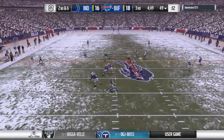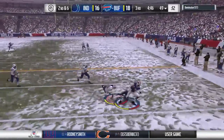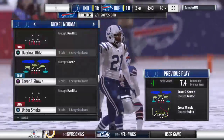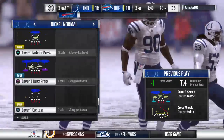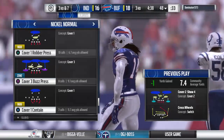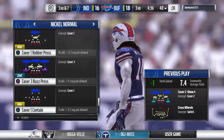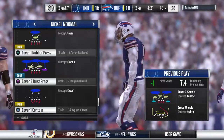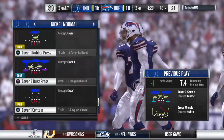On 2nd down, Taylor, looking right side, and that's complete to Watkins. And they'll lose a yard that time, and that's going to lead to a 3rd down. Well, I know it goes against the instincts of the person catching the ball because all you're ever taught is catch the football, don't drop it. But drop it there. Yeah, in that situation, dropping it would have been better. End up losing yardage, even though they completed the pass.